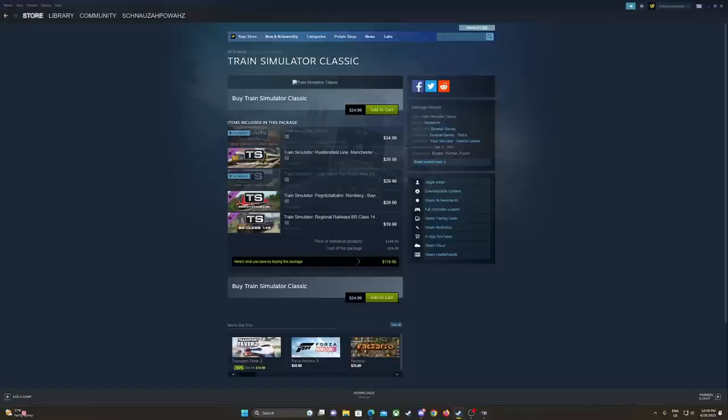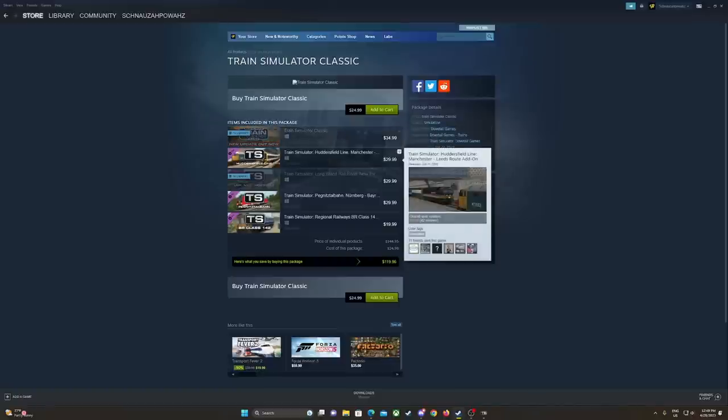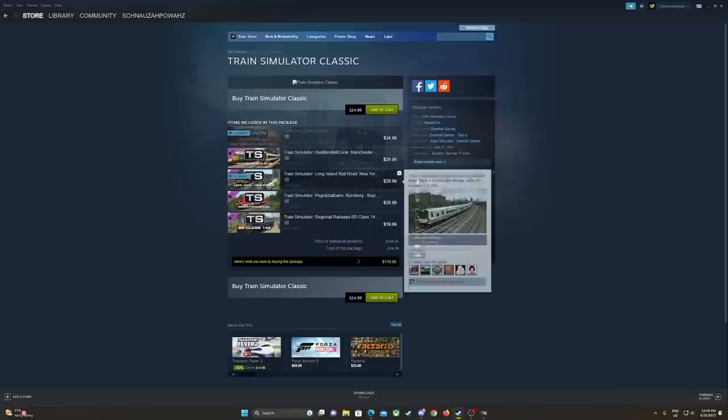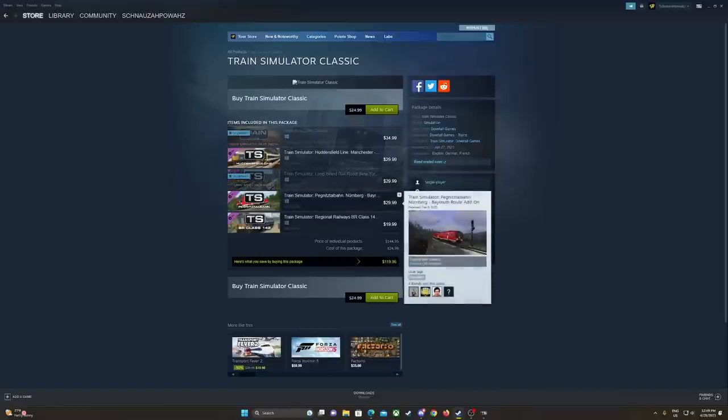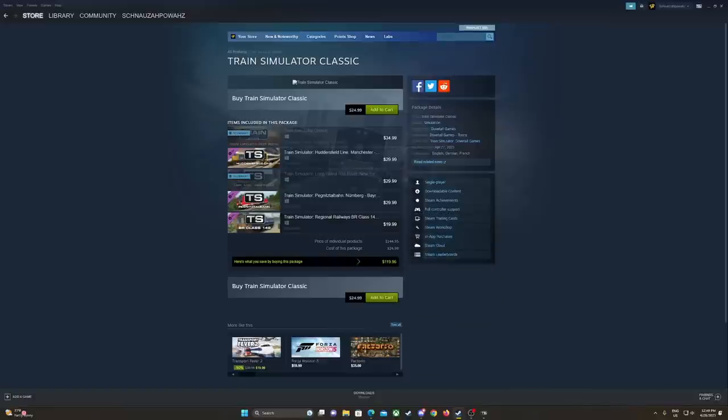But if you want the new pack, which is sort of like the yearly pack we've gotten in years past, you can see up here it's got Train Sim Classic, which obviously includes the core update. You get the Huddersfield line, the Long Island Railroad line, and the Pegnitzelbahn, and a rail bus too, the stupid Class 142 thing. It's mostly negative user reviews. That's lovely. So that is a pack that you can buy, and that's $25. That's basically if you don't have Train Sim Classic and you want three different routes, three different regions, you would buy that. Or if you just don't have any of the routes, hell, you can get all three of those routes for $25.